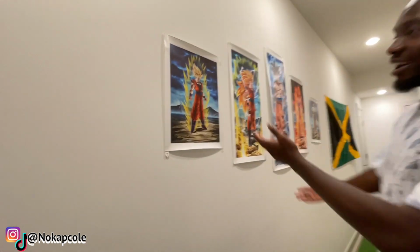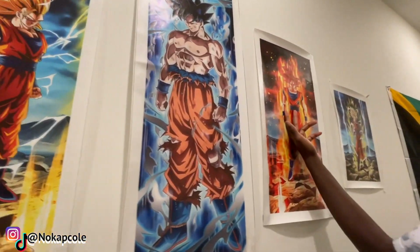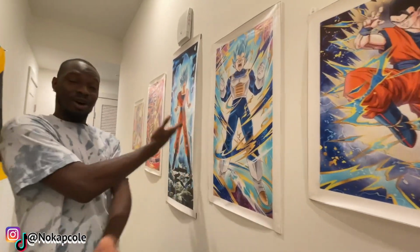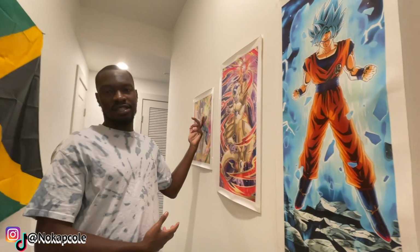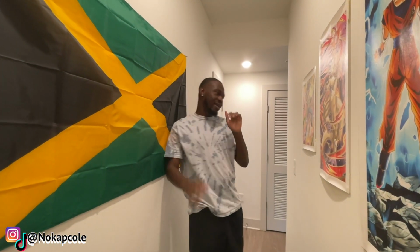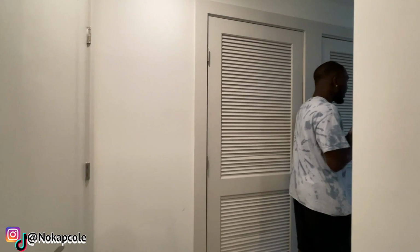Say hello to Goku. We have Super Saiyan, Super Saiyan 3, Ultra Instinct, Super Saiyan God, and Super Saiyan 2. Welcome to Gohan, Vegeta, Super Saiyan Blue, Goku, Super Saiyan Blue, Frieza, Golden Frieza, and Android 17. We have the Jamaican flag. All y'all anime supporters, y'all don't love my apartment because I got some good anime. And even my phone cases, I'm going to show y'all. Let's, what's the next part, man?